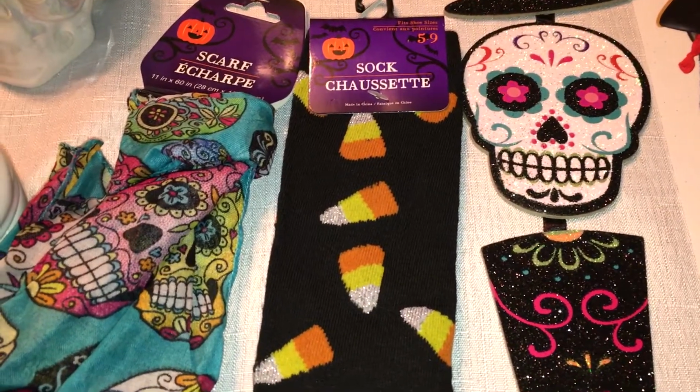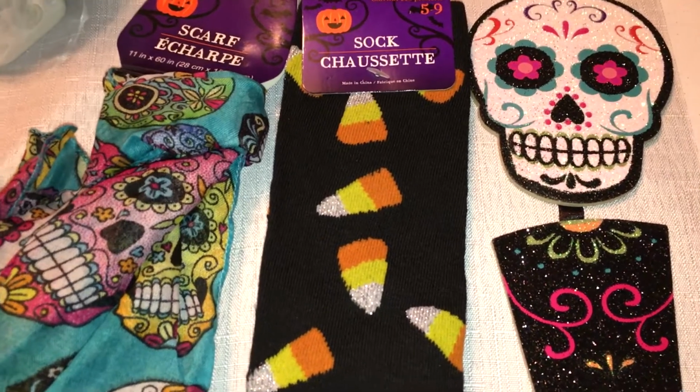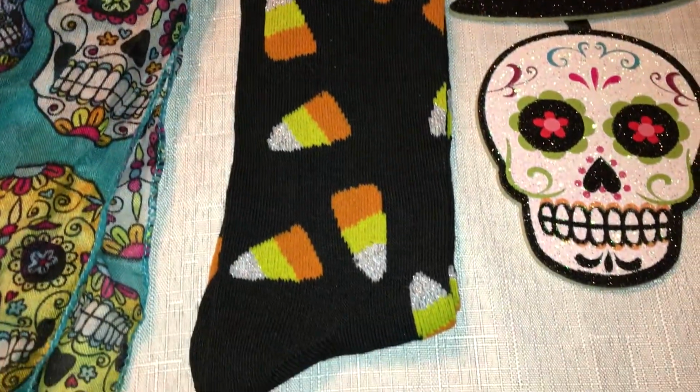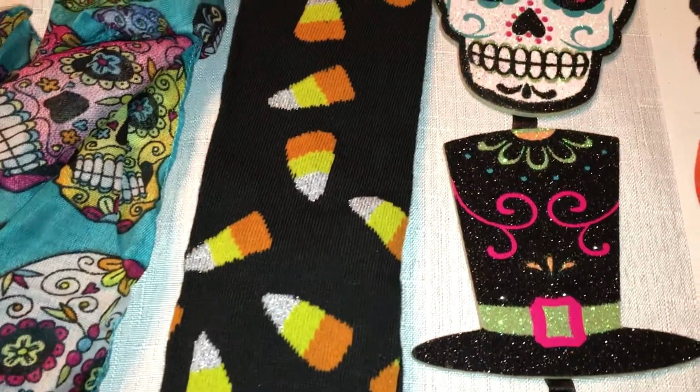They also had a ton of Halloween socks. We did take some photos of them also, and my daughter wanted to pick out a set, and she picked out these with the candy corns. They are the tall, knee-high socks. They even had the shorter ones as well, so she got those.